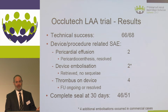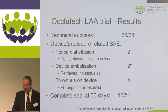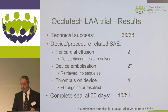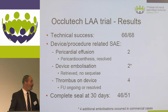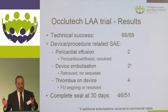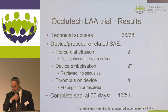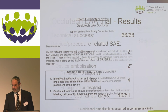There was pericardial effusion. That's not uncommon in most of the devices. There was device embolization in 2 devices, and then there was an asterisk that said there were another 4 embolizations in commercial cases, and that there was thrombus in the device of 4. There was complete seal at 30 days in 46 of 51 cases. So at 30 days, there was probably a 10% residual leak. If we look at those embolizations, that's a little bit troubling.